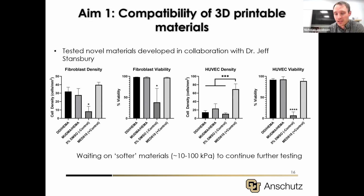The HUVEC viability was great as well, but actually the new materials had very low HUVEC density, about comparable to our negative control. What that probably means is we're actually seeing low proliferation of the HUVECs, which was quite interesting. It might actually be worth further exploring, but both of these materials were still too stiff for our application.